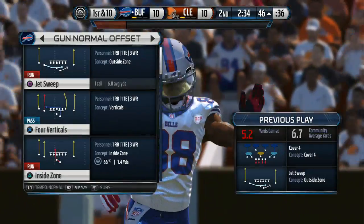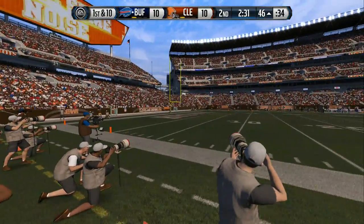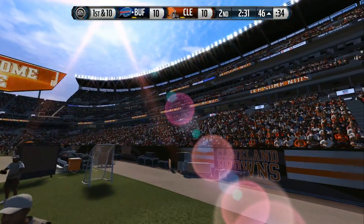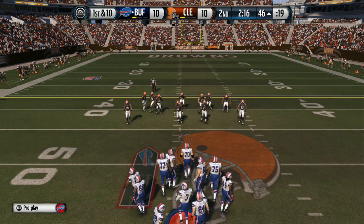Well, I like the decision that time to go for it on fourth and short. Yeah, you got some big old hogs up front. They're pretty strong, so it's fourth down. Go for it, and you pick it up. First down here after the run.